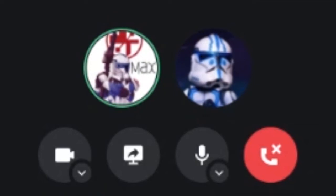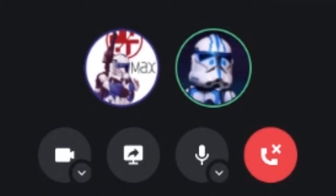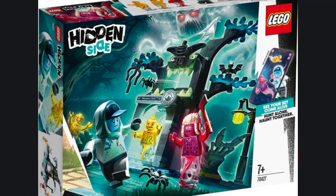Now moving on to another theme that was recently canceled, Hidden Side, which is also kind of like the spooky type theme. Oh my goodness. Yeah, the news that it was canceled just came out like a month ago or something, and I'm kind of debating if I should get any, because there's still some sets on shelves.